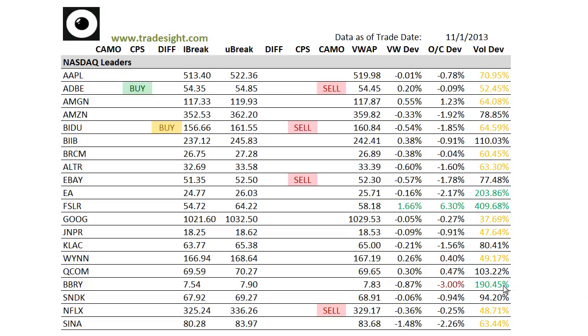Definitely want to pay attention to BlackBerry. That's 3% below the day's open with a volume bump. That's got some good movement. First Solar definitely a standout today, trying to break out of a cup and handle pattern on volume. It's more than 6% above the day's open on big volume. No signal with this one, but definitely keep an eye on this. We'll probably get more signals next week as well.